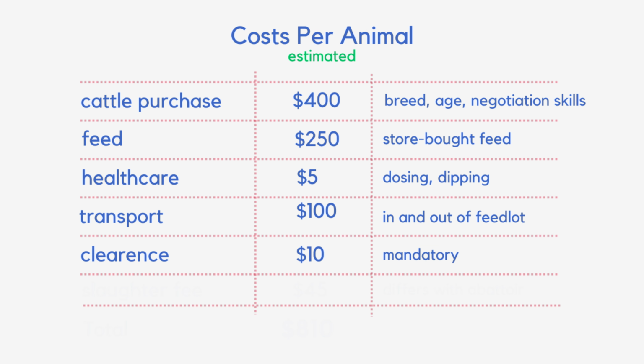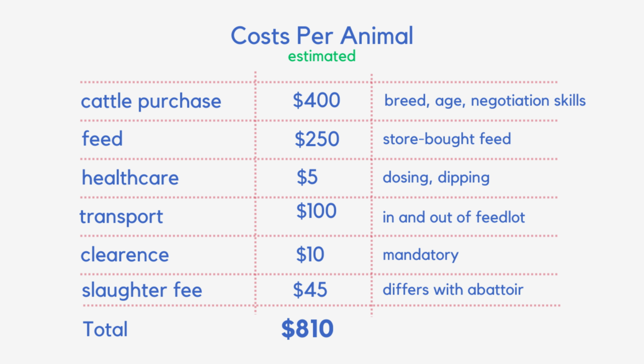So you have also got the slaughter fee of $45, and this is paid at the abattoir. Different abattoirs charge differently. You can pay $40 in some places, $45 in some places, or $50. So I chose the middle of the road here, which is about $45. So the total cost per animal is going to be $810. As you can see, these numbers quickly add up in terms of cost. So the business is going to take $810 per animal in costs. You have to play the game very carefully because this is quite a huge amount per animal, and you have to make a profit out of it.